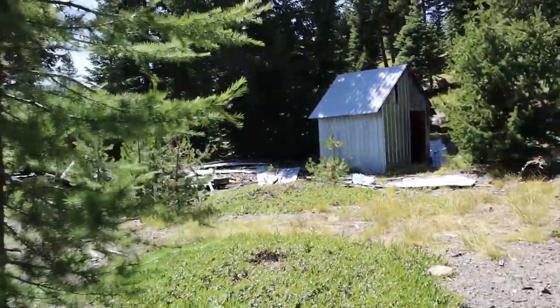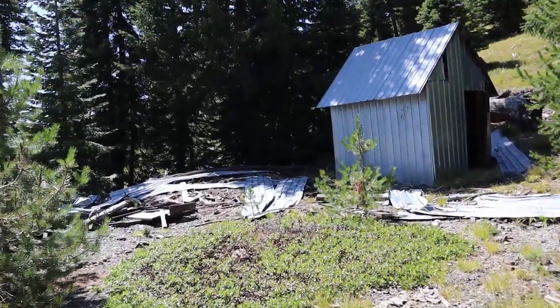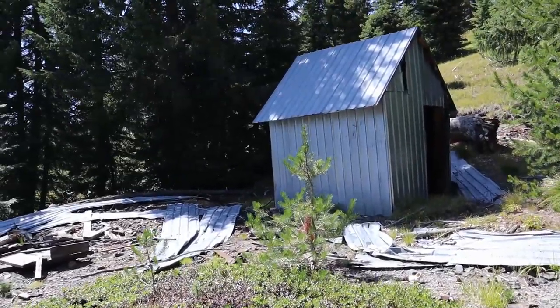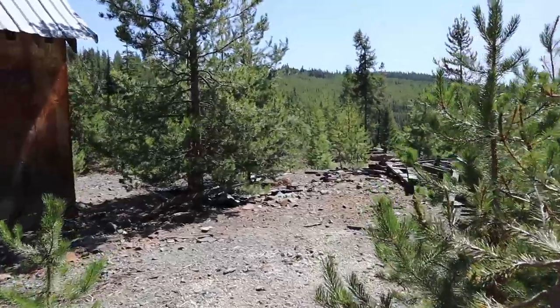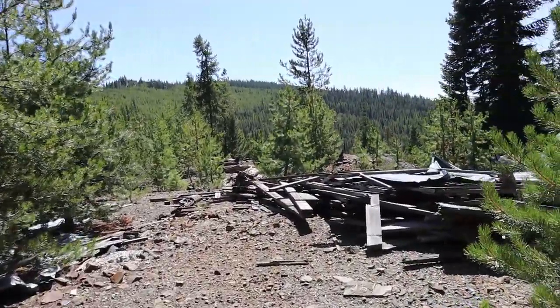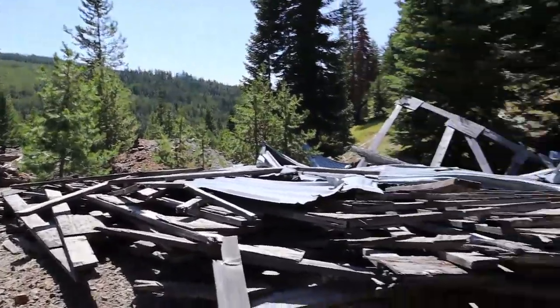See some buildings here. These buildings are not original to the mine. They're not the old buildings. These were probably put in, I'm guessing, in the 1980s. From the looks of things, a company came in the 80s and did some work here and opened these tunnels back up and made them significantly bigger probably than they originally were.